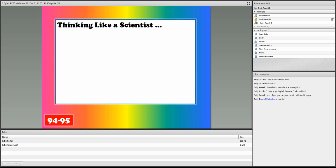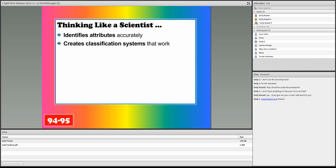Thinking like a scientist involves being able to identify attributes accurately. These are the titles that are in each of those cells. Being able to create classification systems that work. So you look at all these things, can you actually generalize in such a way that you can classify these materials? Who are the students that actually come up with rather unique ways of classifying? Where's that sort of creativity piece that comes in? Really looking at things differently than other students.